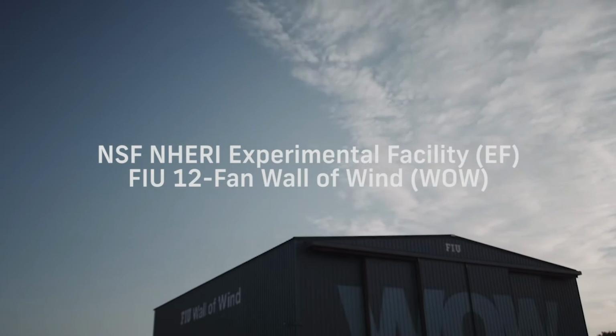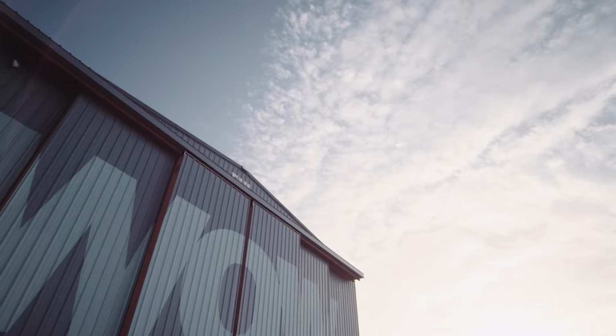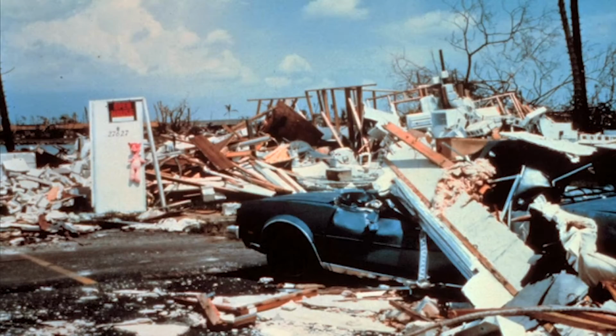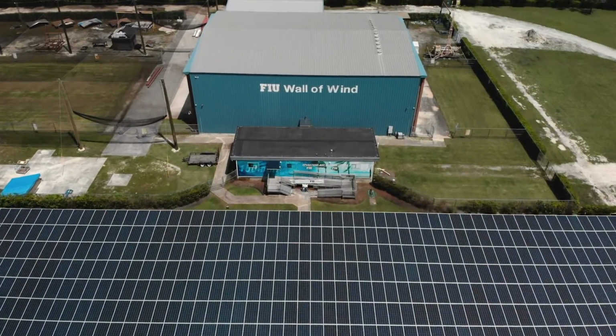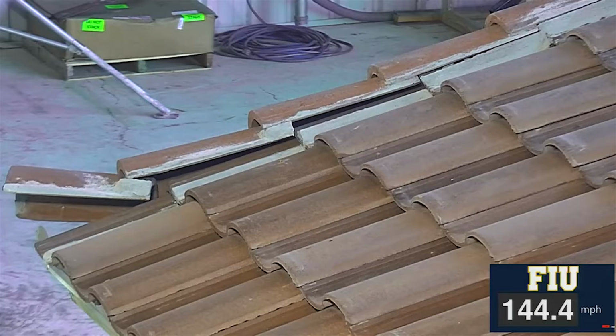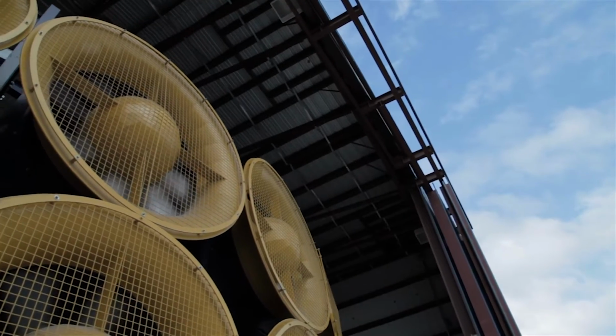The Wall of Wind, the WOW, is a state-of-the-art hurricane engineering research facility at Florida International University. It is a legacy of 1992's Hurricane Andrew that devastated parts of South Florida and led to the creation of FIU's International Hurricane Research Center to mitigate wind damage. The Wall of Wind's evolution has made it a unique testing facility that, since 2012, has been capable of simulating hurricane effects, including from Category 5 storms.